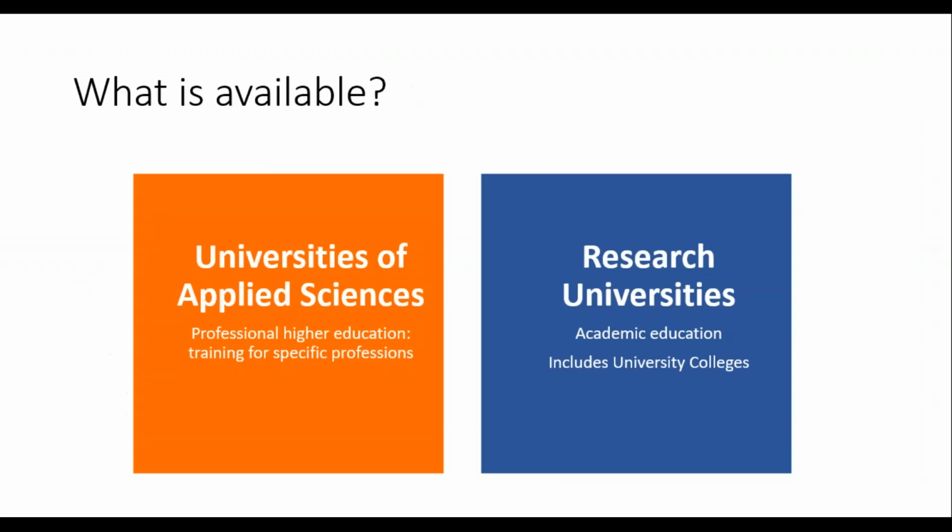Now, as you start thinking about the Netherlands, you might start to wonder, what is actually available in terms of the education that I could get? And it is really important to realize that the Netherlands is a binary system. That means that we have two different types of higher education. We have universities of applied science, and we have research universities. Universities of applied science are 4-year programs, and they're professional higher education. They train and educate students for a particular profession, and therefore they're 4-year programs because they include 1 year of internship and work experience.